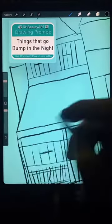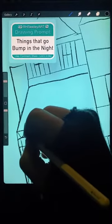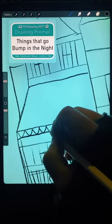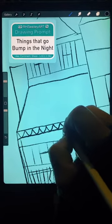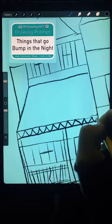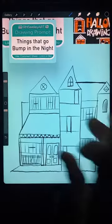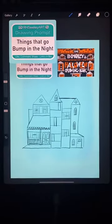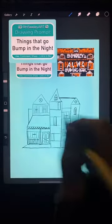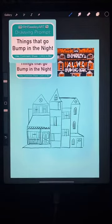And then we can add some spooky little gingerbread stuff just by using a W shape all the way down the top here. So you can see there are several ways that you can do this. So I'm going to get on to the coloring and the outline phase, and that's where I'll show you a little more of this smoke.